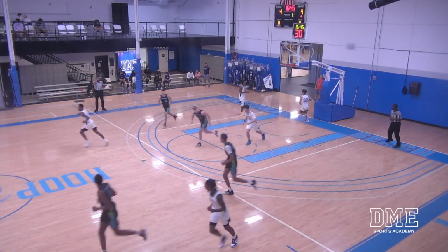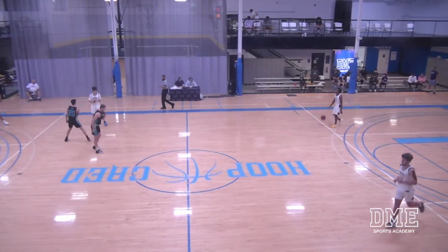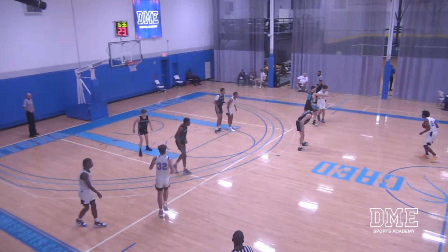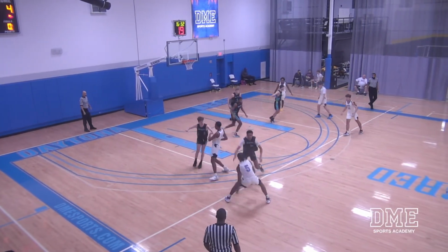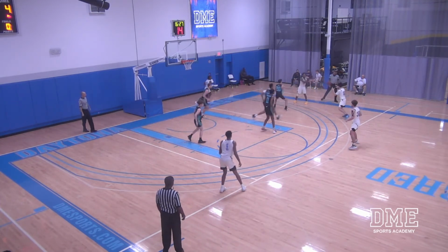Blackwell off of the offensive rebound for Combine, and Combine has a 2-point lead. Blackwell is already showing signs of dominance. I mean, with the block a couple of plays before, and now with a good 3, he's a versatile player. Dante, a little hesitation, gets it to Vlad.